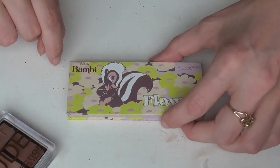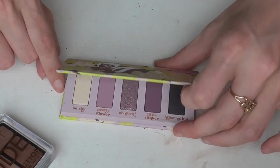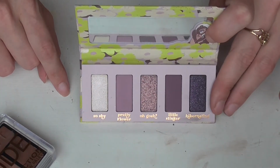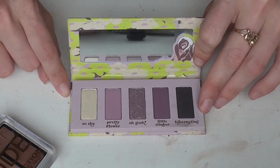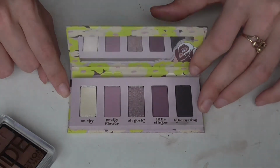And then lastly here I have the Bambi Flower palette from ColourPop. It's just a little purple palette. It looks like this. Nice and pretty purples. I say they work great. And this is just a basic purple palette right here.